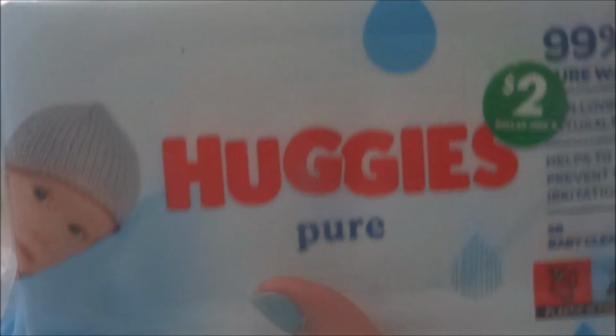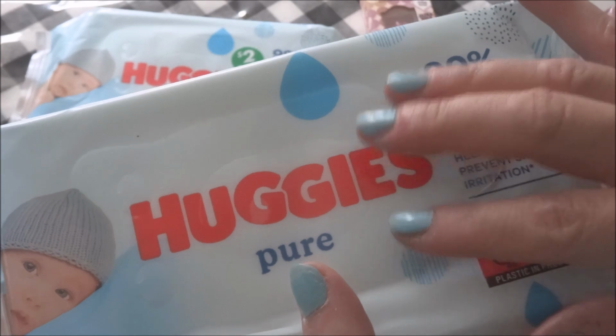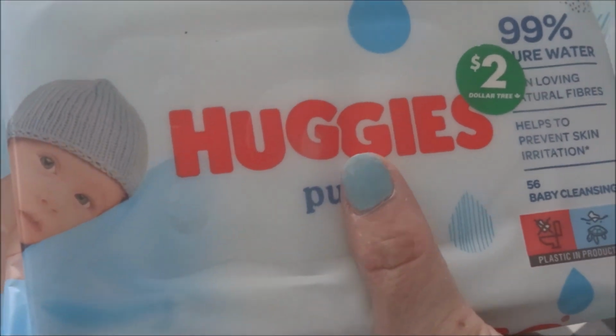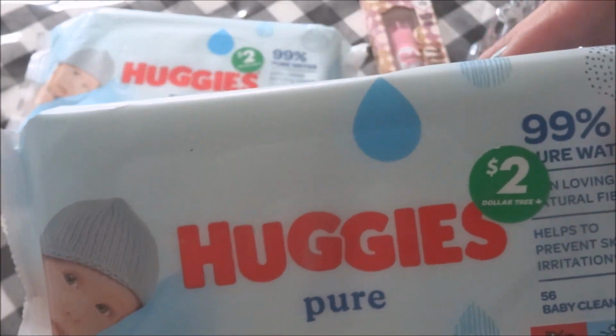You know, if you ever need a wipe to wipe your hand or something. And I also use them for my puppy. I use them on his paws when he comes in from outside just to clean him up a bit. So I picked up a couple of those.